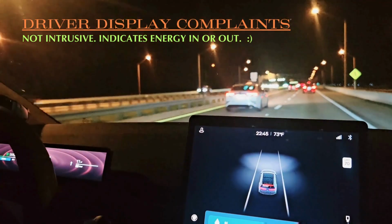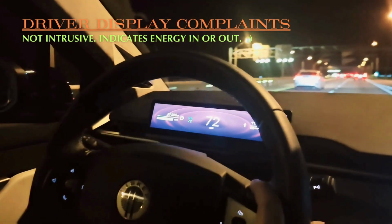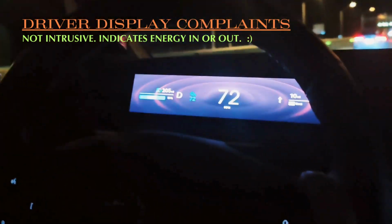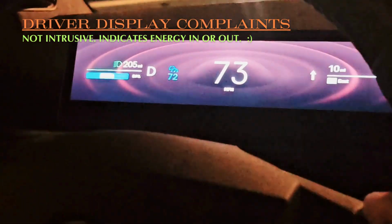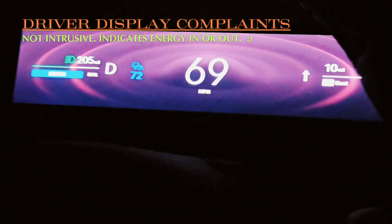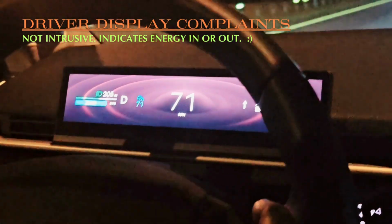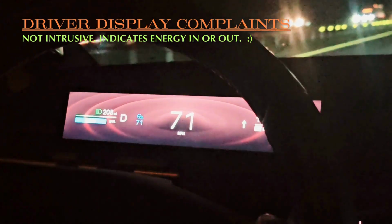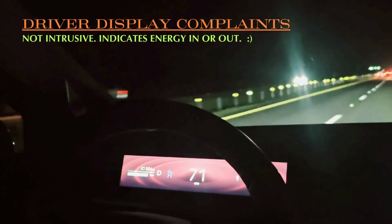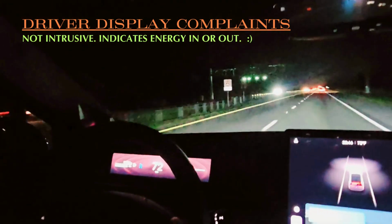Some people complain about the driver display right in front of me where the speed is, and they don't like the little waves coming out. When the waves are going out, it means that you're using electricity. If the waves are going inward, now you're creating electricity. Some people say that they think it's distracting, especially at night. I don't think so. I normally look at the traffic ahead of me when I'm driving, and I don't look at the display, so it is not catching my eye or anything. I don't know if they have the settings at a higher brightness, if it's distracting. At least, personally, it is not annoying me, so yeah, not a problem.